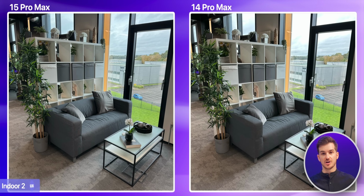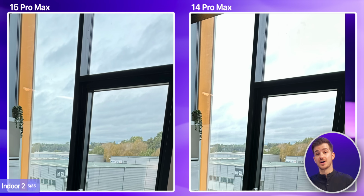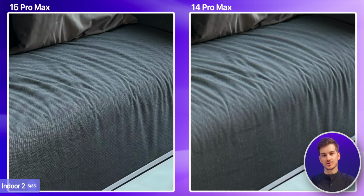In the second indoor shot, we can see how Smart HDR5 on the 15 Pro is able to retain more of the highlight details, with the clouds in the sky being fully visible as opposed to blown out on the 14 Pro. I also love how sharp the texture of the sofa is once we zoom in.